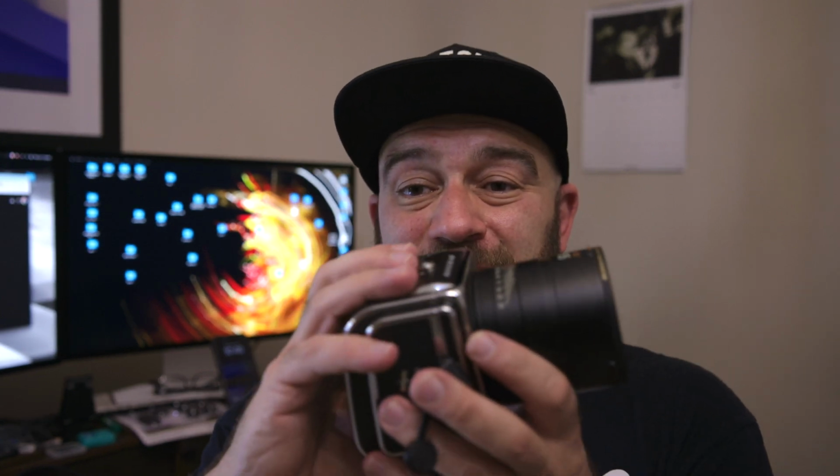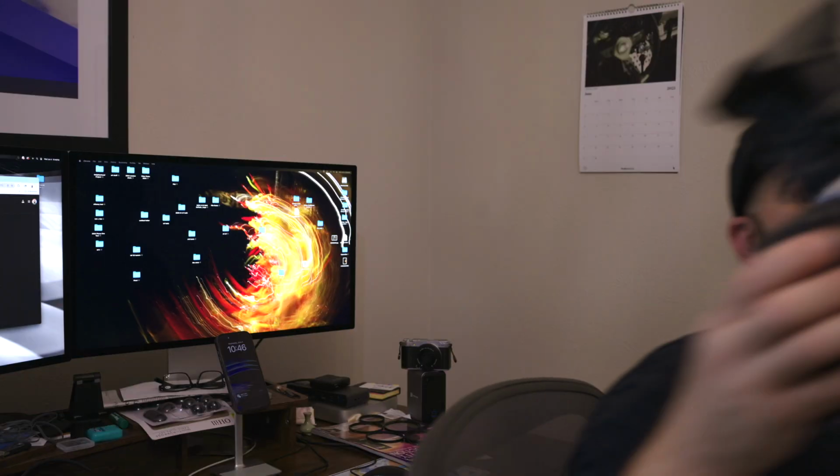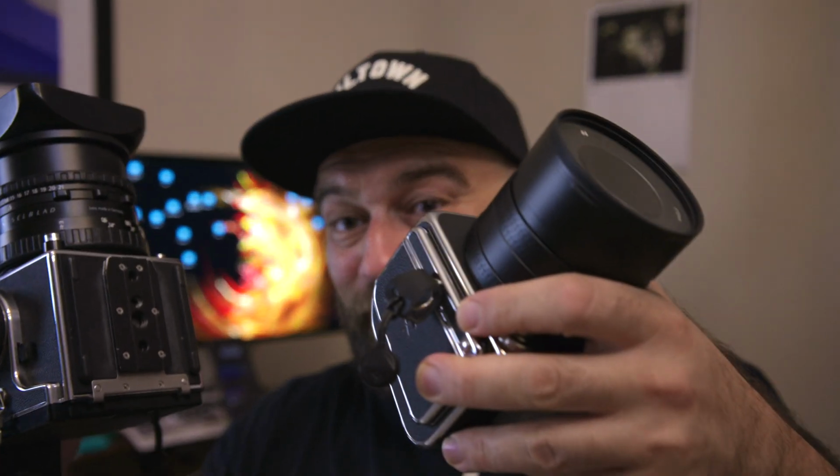Now let's talk about the Hasselblad. This is a pretty easy one. This is a very limited camera, right? This is basically just a digital back strapped to a lens. You can adapt it to a big old 500C/M, a 500 series camera. That's a lot of fun. I've made some videos on that already.